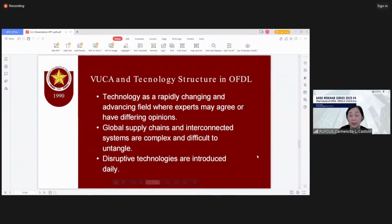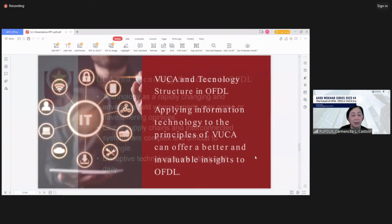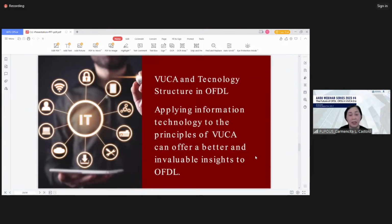VUCA and technology structure in OFDL includes technology as a rapidly changing and advancing field where experts may agree or have differing opinions. Global supply chains and interconnected systems are complex and difficult to untangle. Disruptive technologies are introduced daily. The ultimate dilemma of OFDL providers is to take the VUCA era from a threatening condition into a world laden with opportunities. Applying information technology to the principles in OFDL can offer better and invaluable insights to follow the pathways of learning to the future.